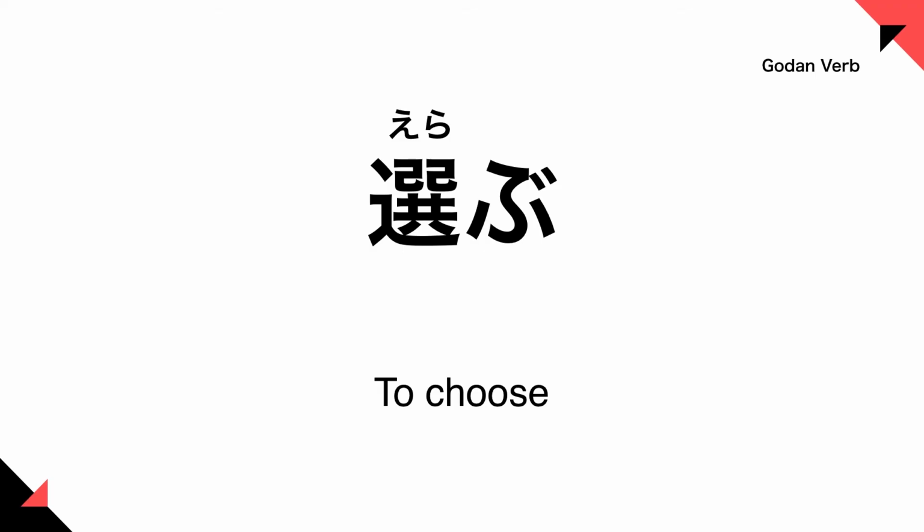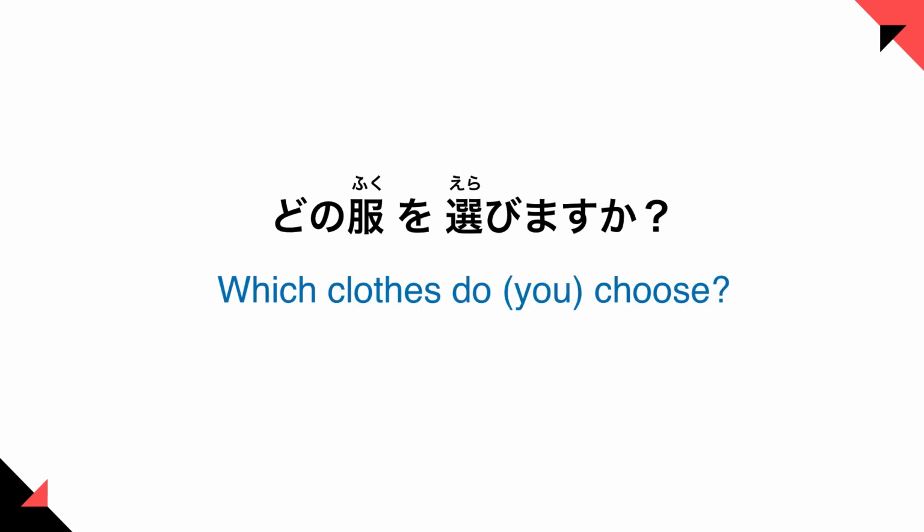Anyway, let's go to the next word. That is to choose. 選ぶ. Right, let's get the sentence. どの服を選びますか。Which clothes do you choose?